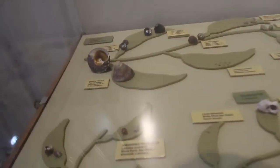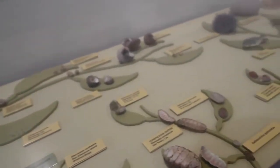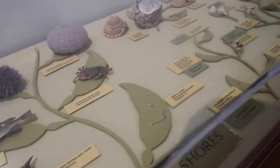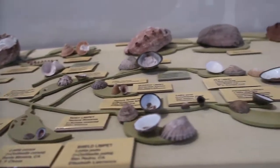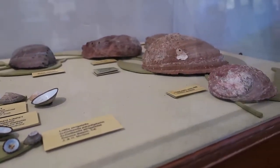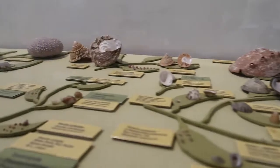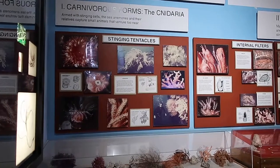And here we have some checkered periwinkle. Oh, I hate the reflection of the glass, but you guys get what it is. Weed eaters on rocky shores. And these are seashells. On this side, we have carnivorous forms. We have these on display. I hope my shadow doesn't really ruin it for you guys.